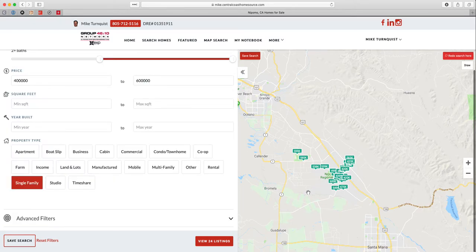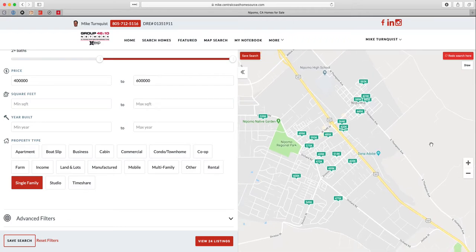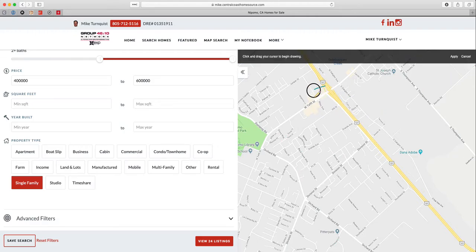So let's say we have a particular neighborhood in Nipomo that we want to be in. We can really tie this search down. Let's say we want to be here just, kind of off Teft Street. So what we can do is click this draw button here in the corner. And I'm going to take my pencil and I'm going to just draw around this section here.